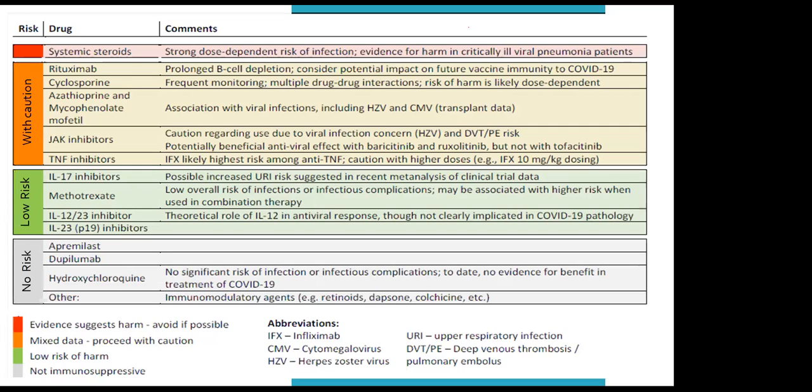Now, at present, what we are concerned with are those drugs that have low risk or no risk. Low-risk drugs: methotrexate, we have already discussed the low overall risk of infectious complications with low dosages. It is a safe drug and it may have a higher risk when used in higher dosages or in combinations. Then IL-17 inhibitors possibly increase the URI risk, as suggested in a recent meta-analysis of clinical trial data. Then again, there is a theoretical role of IL-12 in antiviral response, though not very clearly implicated in COVID-19 pathology. So these are low-risk drugs.